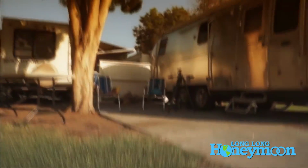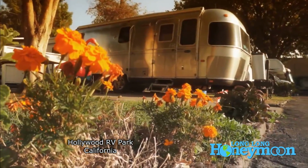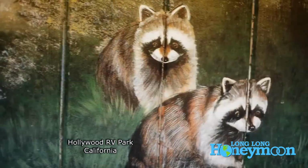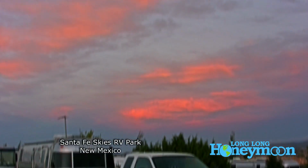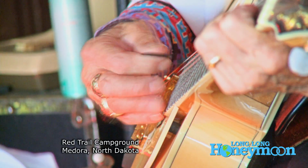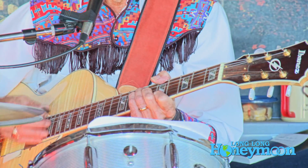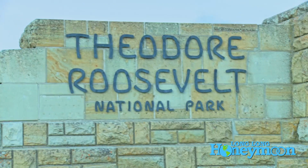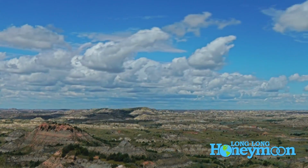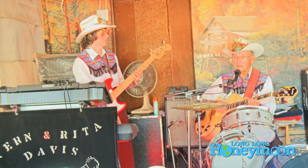But there are some campgrounds that have invested heavily in really good internet equipment. For example, shout out to Hollywood RV Park in Los Angeles. They have awesome Wi-Fi. Santa Fe Skies in Santa Fe, New Mexico. And Red Trail Campground in Medora, North Dakota. They have the fastest Wi-Fi we've ever had in our 13 years of doing this. I don't know what was going on in that campground. It's located right outside Theodore Roosevelt National Park, but the Wi-Fi was just blazing fast.